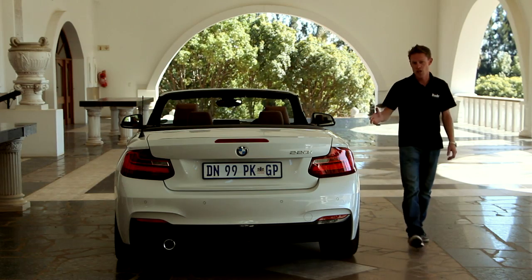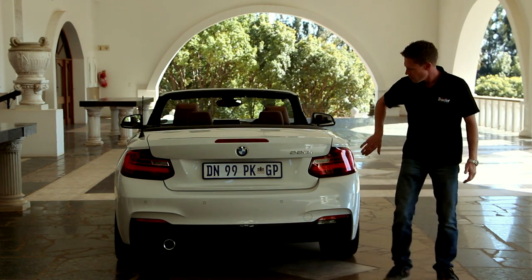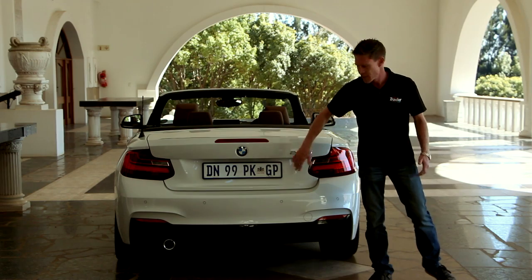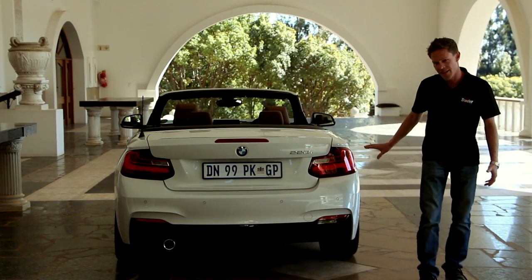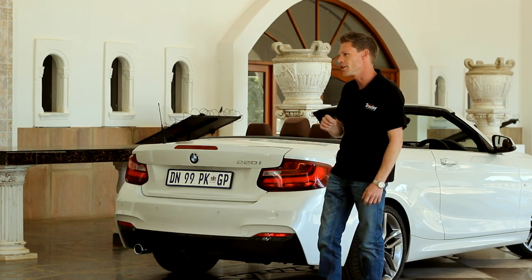Around the back, you've got some more styling cues to make it look wider, that aforementioned line that runs all the way around. But this deck lid line makes it look wider as well, as do the flat tail lights. That not only makes it look wider, but it's a bit of a nod to the iconic 2002.